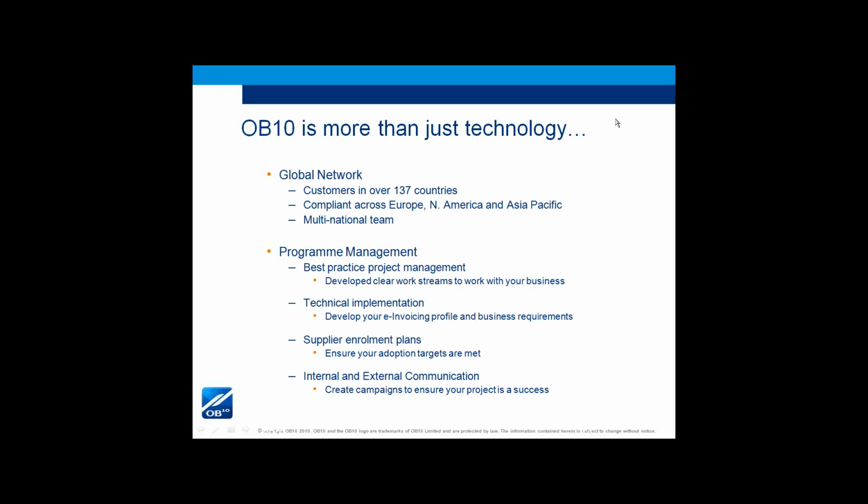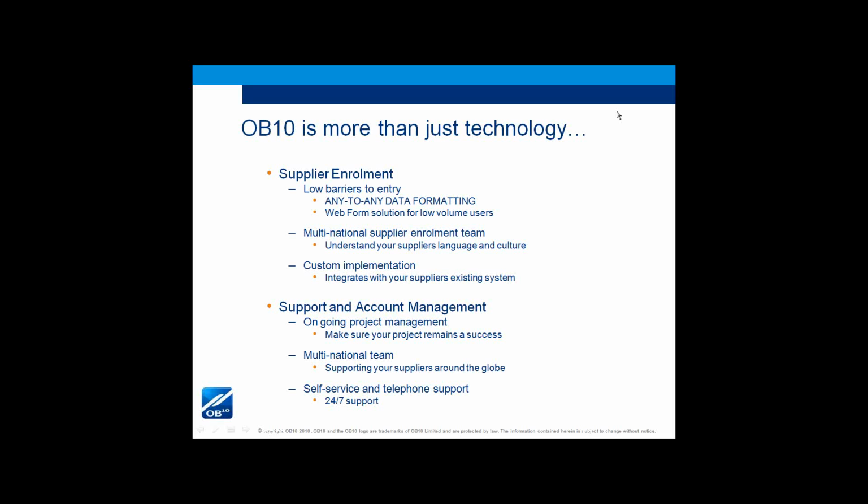For buyers, we provide program management where we help you work upon the best practices that we've developed over the years. We work with you on the technical implementation, so we integrate fully with your electronic ERP system. We help you with your supplier enrollment plans. We agree targets, adoption targets of which suppliers will join and when. And we also help you with your internal and external communications. Internal communications are often as important as the external communications.